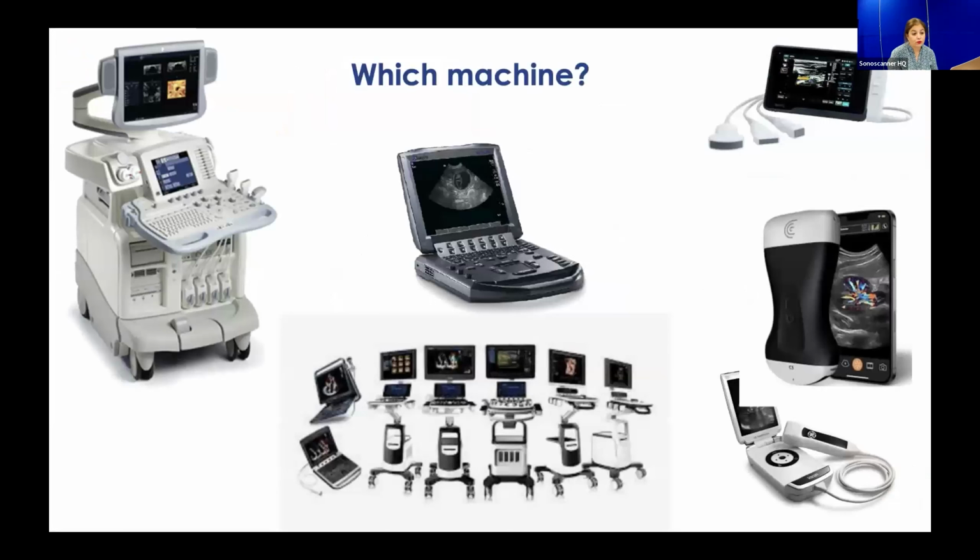Very quickly going on to which machine you would need. Well, I would say if you don't have a machine, try to think about a machine you can also use for other uses. If you do have a machine, then it is the machine you need. Lung ultrasound doesn't need sophisticated post-image processing. It's really the analysis of artifacts.